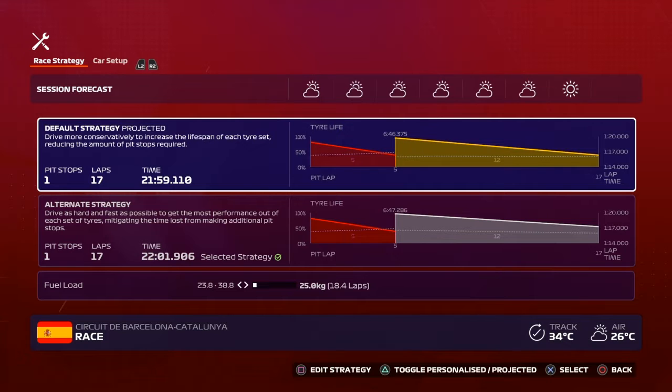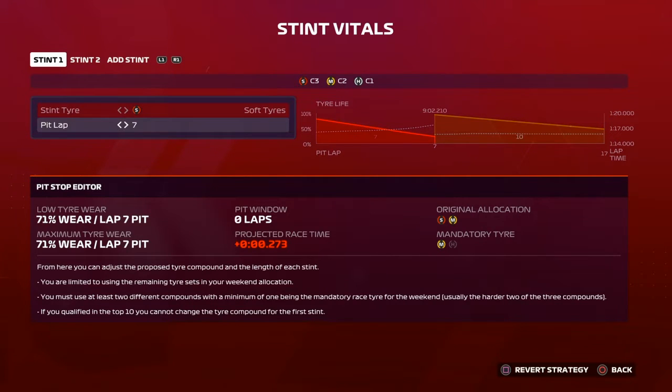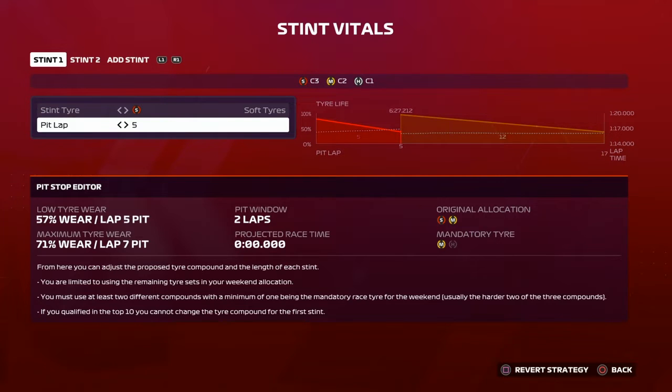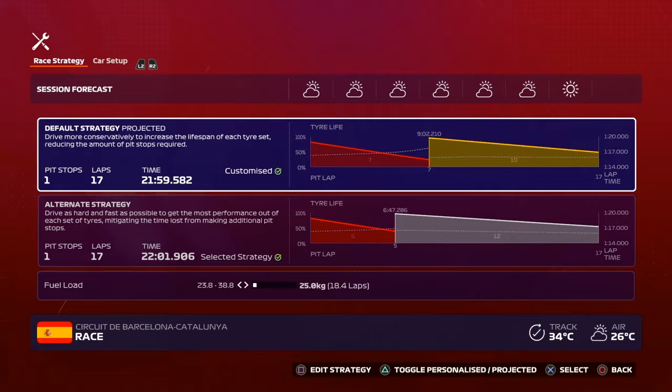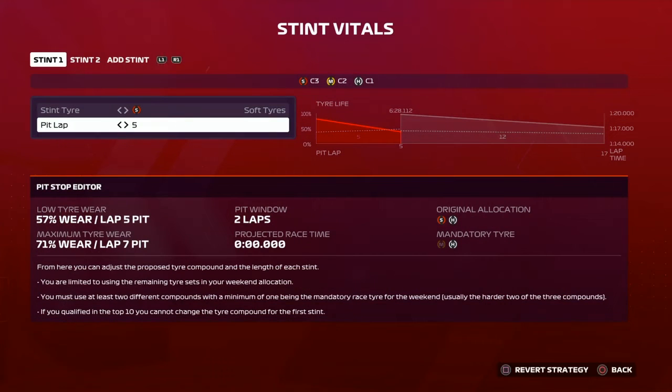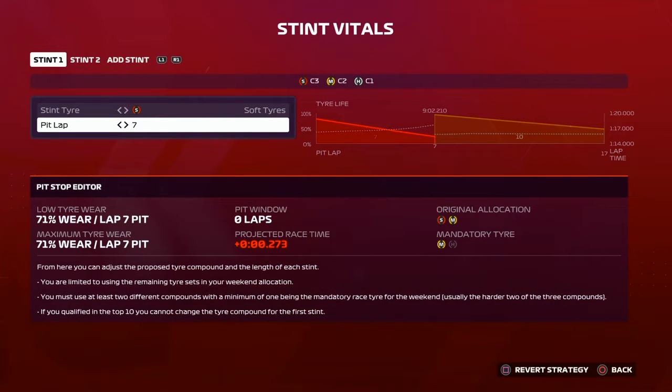So our mediums and softs. So we can do 7 laps on the mediums, eh? Okay, so let's do that then. No. Go there. And then, or we go like this. Strategy. No, let's go there. Let's do that. Alright. So, let's do that.